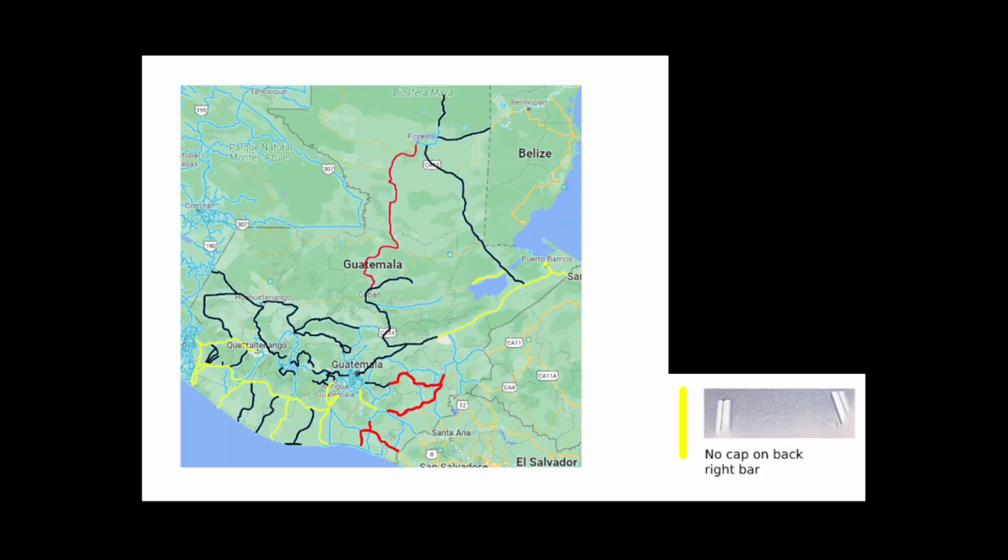Tip number 9. So a big thanks to Blue for sharing me these findings, and also a big thanks to Pando for confirming the legitimacy and accuracy of the, for example, yellow road lines. So the yellow road lines represent the go-kart. So for Guatemala, you mostly have like these little hints of black caps at the end of each bar, but there is no cap on the back right bar on some of the roads in Guatemala, and most of them seem to be located in the lowlands of Guatemala, so either south of Guatemala City or south of Quetzaltenango. But you can also get it on the road leading to Puerto Barrios, and there seems to be one next to this lake here as well.